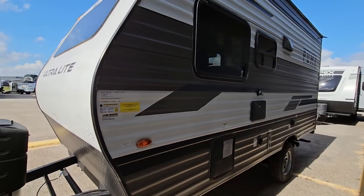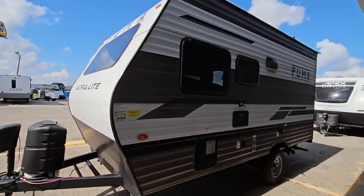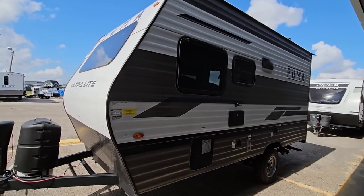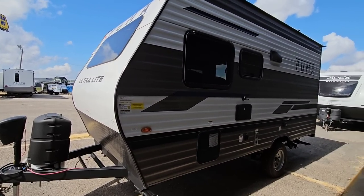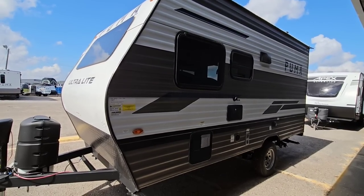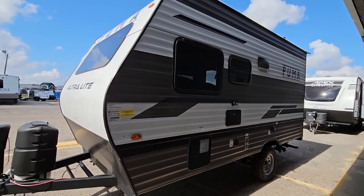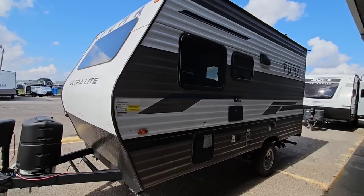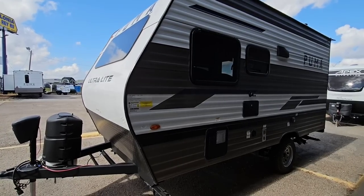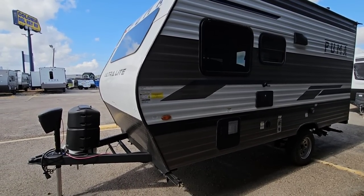This is easily towable by a lot of vehicles. I'm not gonna specifically go through them all, but there's a lot of mid-size SUVs, there's a lot of smaller pickup trucks. You just want to make sure that you do have the right towing package. There's a lot of people that think they have a vehicle that's capable of towing, then they realize it doesn't have the towing package, so its towing capabilities are significantly lower than they thought. So you definitely want to make sure, even if you have a vehicle capable of towing, that you have the right towing capacity, because this is one of those areas you can get in trouble if your vehicle's a little too small but you don't realize it.